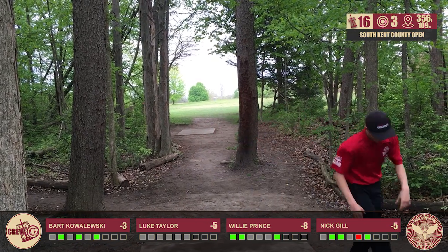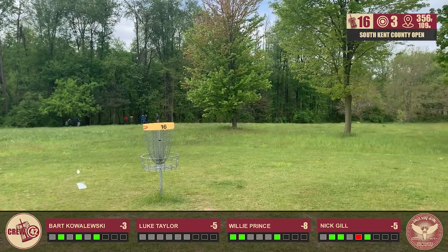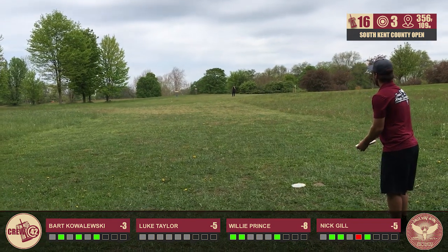Maybe he did throw it too hard, maybe to be a destroyer. That looked way sawed off. Yeah, you could tell he tried to baby something fast, like a nuke. I think that's the error again. I do the same thing sometimes with a destroyer. If you don't commit to the shot, you're just gonna hyzer right out.